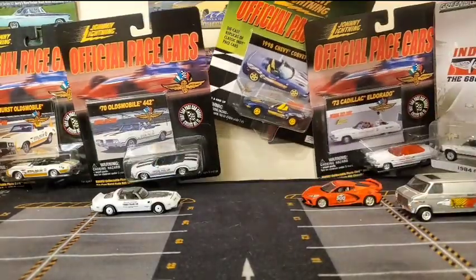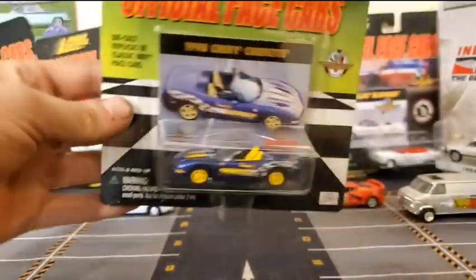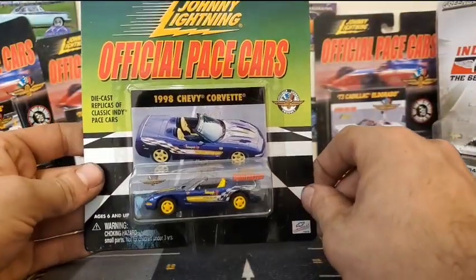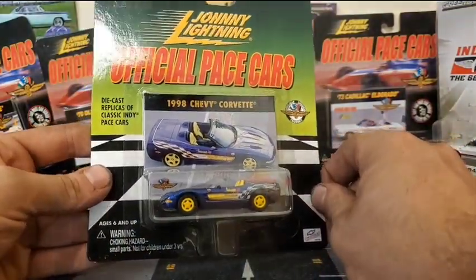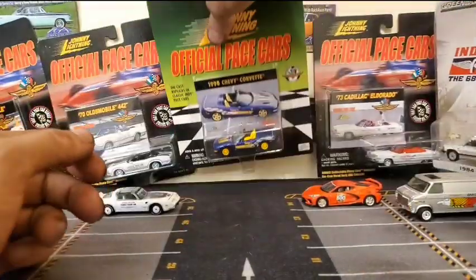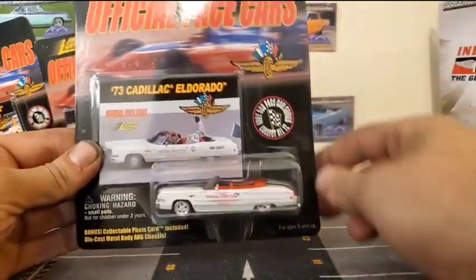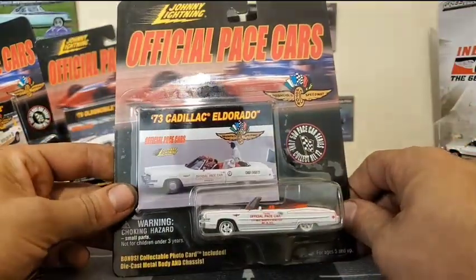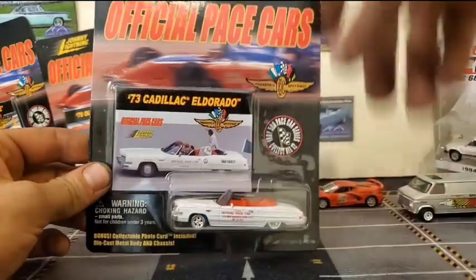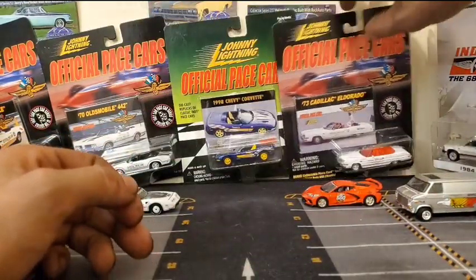We've got a 1998 Chevrolet Corvette, another official pace car. So each of these, if I haven't already mentioned, is an official Indy 500 pace car. We've got a 1973 Cadillac Eldorado. So that is all of our pace cars.